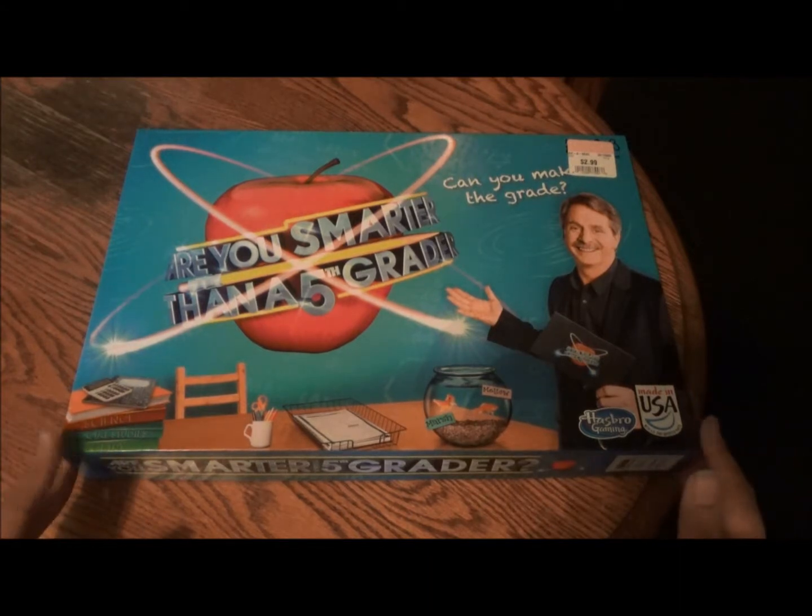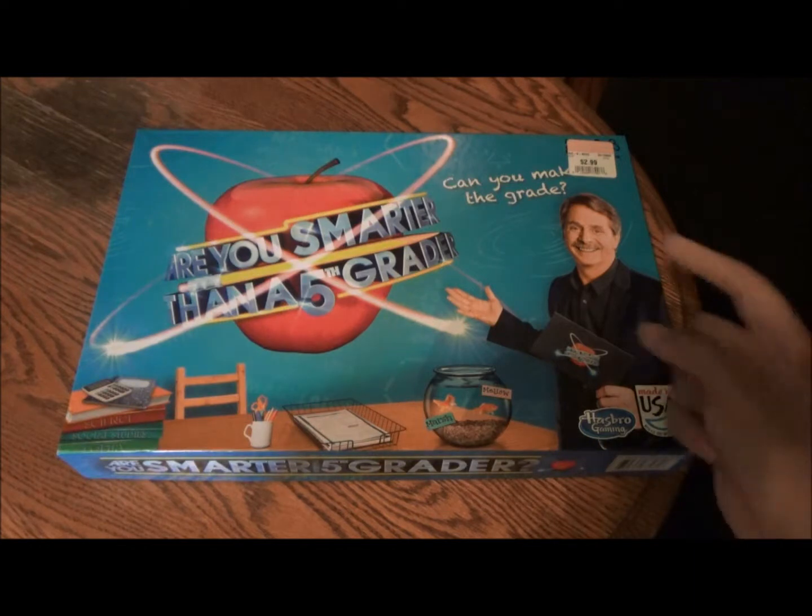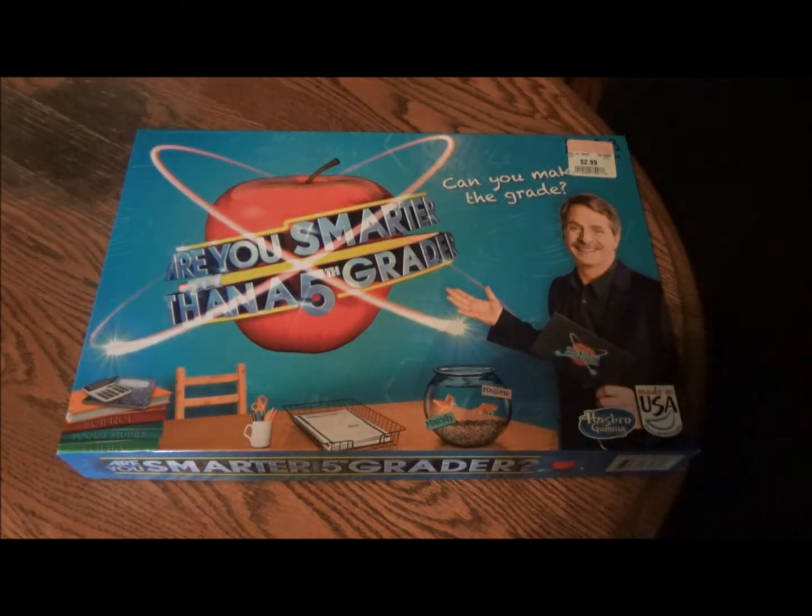It's Are You Smarter Than a 5th Grader in a condensed board game version. Can you make the grade? I am sure of that when it comes to pop culture and celebrities. Everything else, I consider hit or miss. I got it for $2.99. It's from Hasbro Gaming, and it's based upon the hit TV show on Fox with Jeff Foxworthy as the host, and it will be celebrating its 10th anniversary later this month.